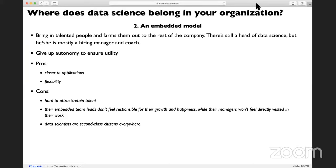So the pro is you are closer to the application. You actually work in the product team. And it gives a lot of flexibility in the application of data. Data science can work with many different teams and just farm out the talent to different teams. But the concern is it's harder to attract people to this type of organization, because the people who give you your review are different from the people you actually work with. These two don't align, and that will cause some difficulty.